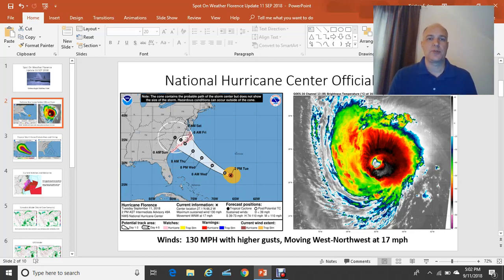Generally, again, we're expecting a major Category 3 hurricane to make landfall on Friday morning, Friday the 14th of September. Current winds 130 miles per hour, has higher gusts. Also moving west-northwest at 17 miles per hour.